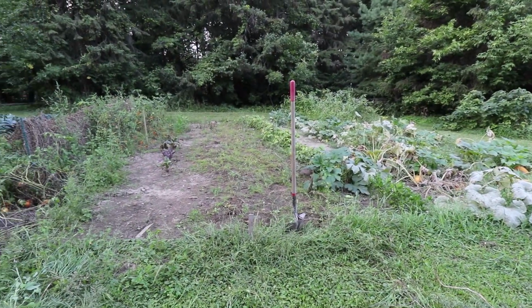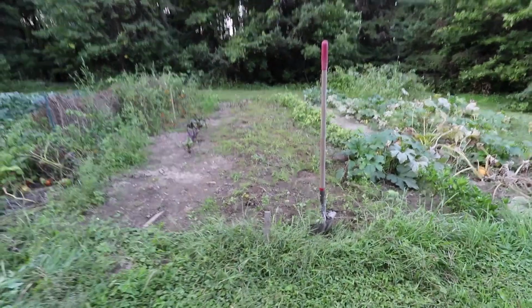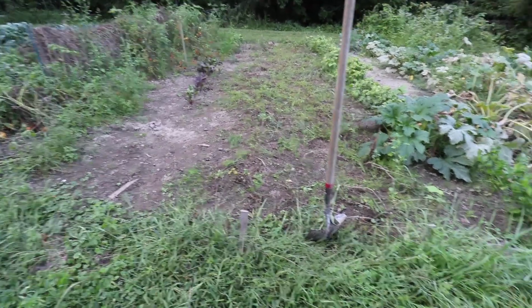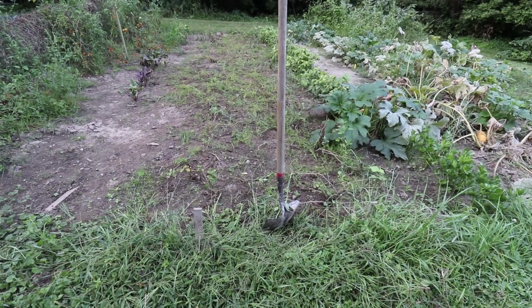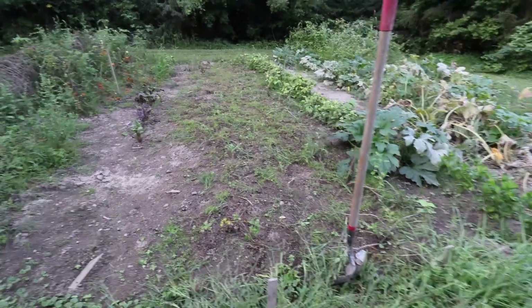That looks a little bit more manageable. I'm going to go ahead and start digging these up. I don't have my fork that I use to dig them. That's up at the farmhouse. So I am going to use a shovel again this year.